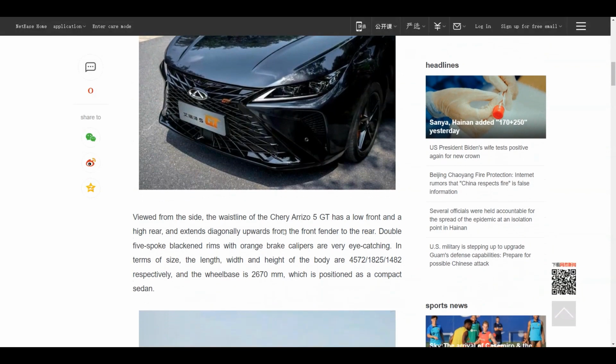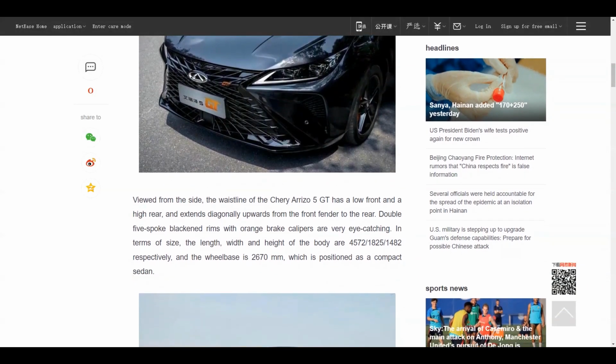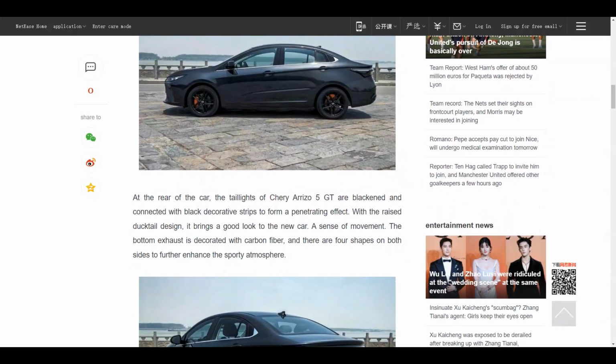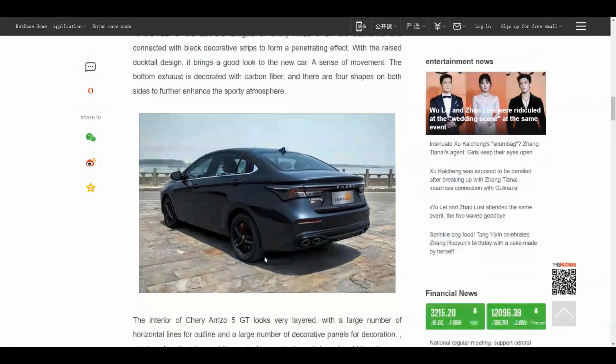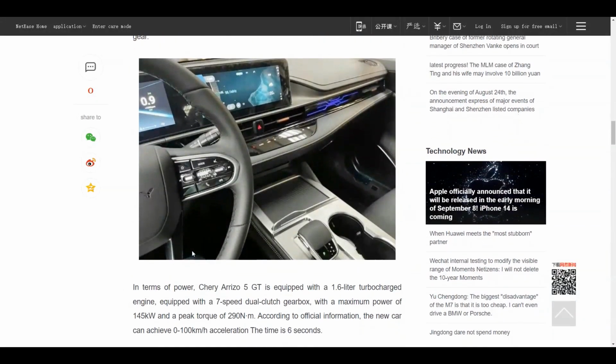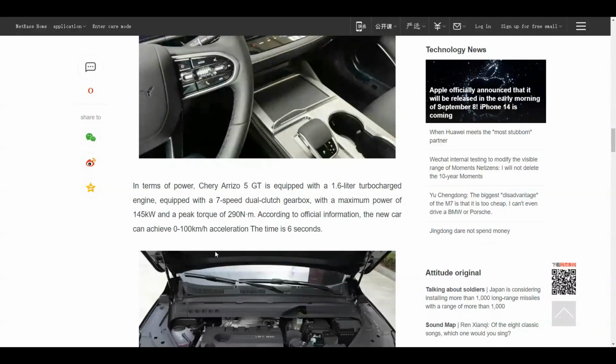Then it talks about the dimensions and the wheelbase. Going down further, it talks about the decoration of carbon fiber. Then it talks about the interior, the steering wheel and the electric gear. And now here it talks about the engine. It's a 1.6 liter turbocharged engine with a 7-speed dual clutch gearbox, with a maximum power of 145 kilowatts, which is 195 horsepower, and a peak torque of 290 newton-meters, which is 214 pound-feet of torque. They're saying that from 0 to 100, you're talking about 6 seconds. Not a bad vehicle.